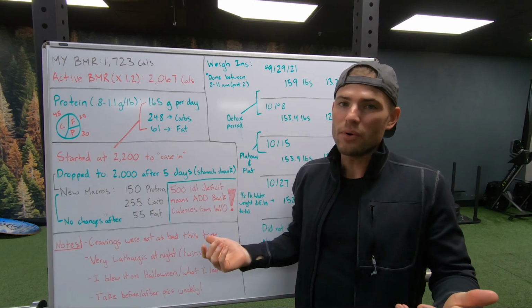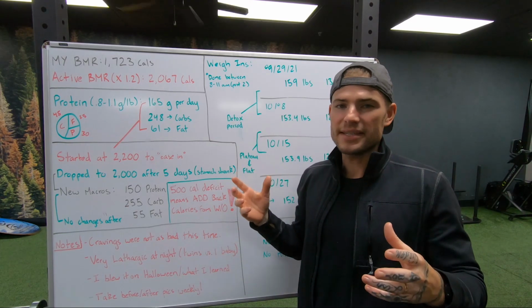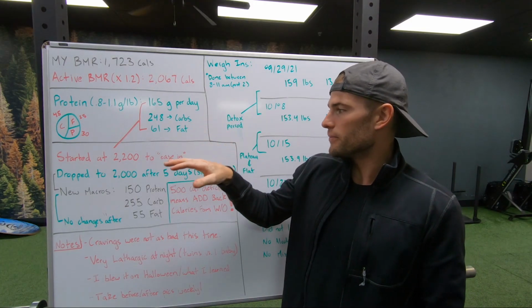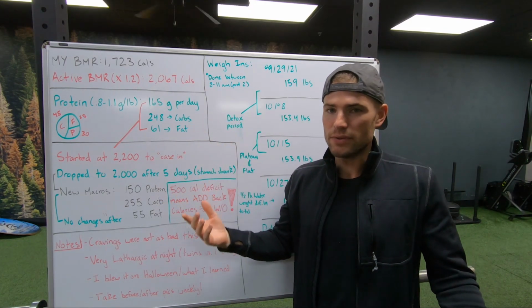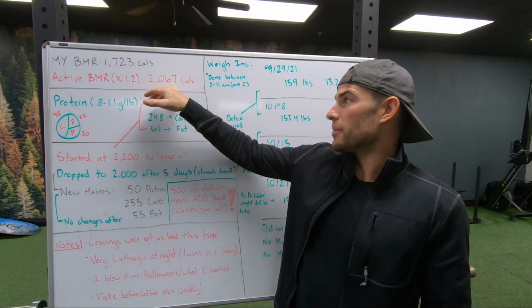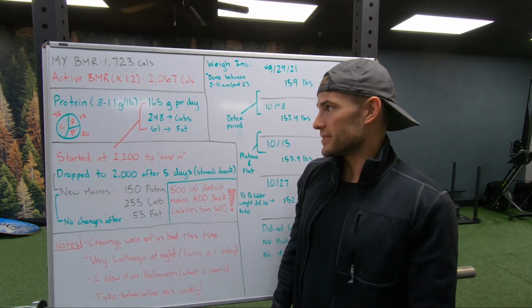I mean, that's pretty much all you're doing. You're keeping things simple, because sometimes the complexity can really overwhelm you. But I will say it's not as essential if you're focused on macros, but it's something I chose to do to try and make things a little bit easier. So I knew active BMR was just over 2,000.